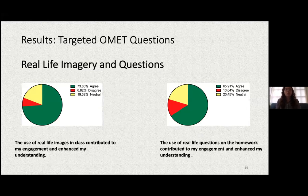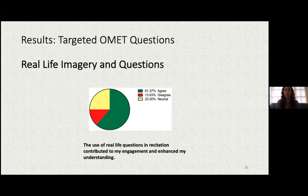With regard to the real-life imagery and the real-life questions, in lecture, in homework, and in recitation, so in all three prongs, the majority of students agreed with these statements that these things were beneficial to their learning. In particular, for the lecture there was a very strong consensus that the real-life images were engaging. The homework was a little bit less of a consensus, but still the majority, and the recitation was also a majority, but less of a consensus as well.